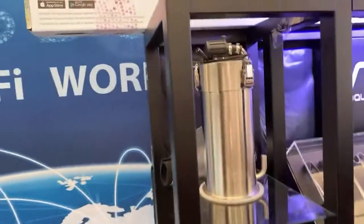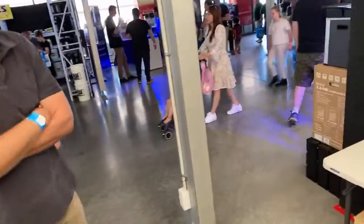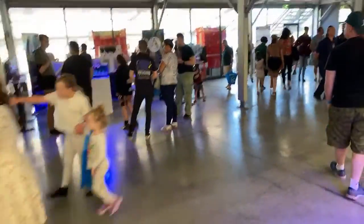Look at the beautiful ADA canister filter, which I'm told is stainless steel because it keeps the water slightly cooler, which is apparently better for the bacterias than the temperature we run the tanks at. So that's pretty cool to see. All right, we'll come around here.